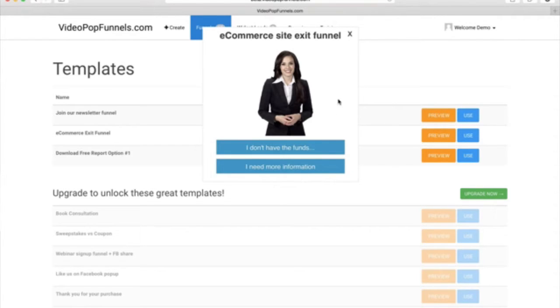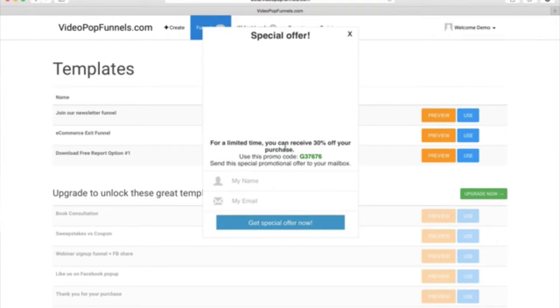Anyone can do this. So let's say they don't have the funds. They don't have their credit card with them. They don't have the money. They click on I don't have the funds. Watch what happens.